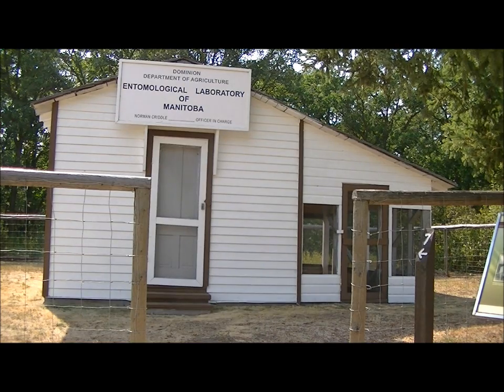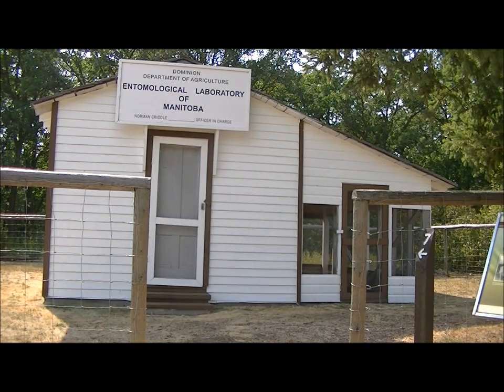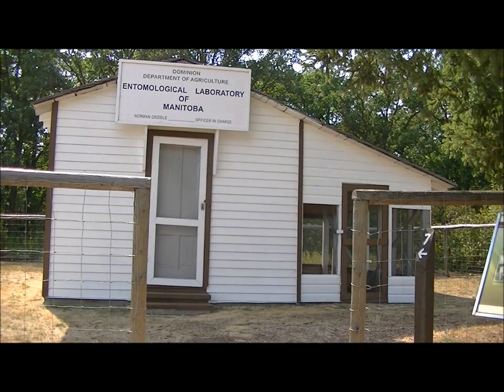Norman Criddle was a well-respected, incredibly distinguished entomologist. He knew bugs inside and out. And the world came here to work with Norman Criddle. Renowned scientists from all over the world came here to this little place somewhere between the Brandon Hills and the Spirit Sands to study the bugs of this area. And this is the place that they did it, at Norman Criddle's entomology lab.